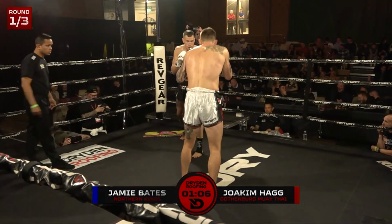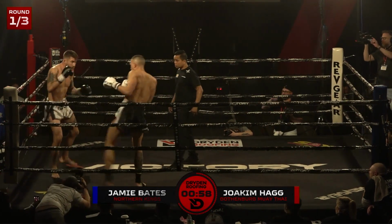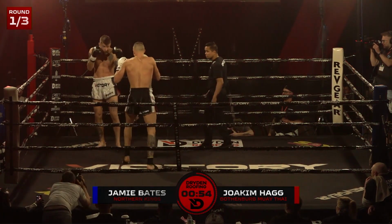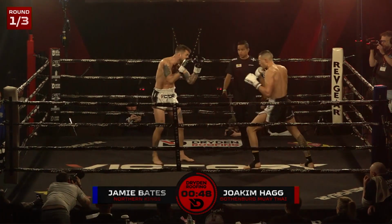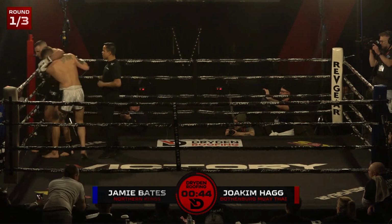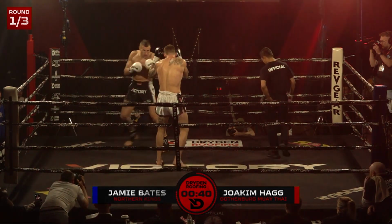Both guys tentative there. Teep straight through the centre from Bates. There's a lot of respect here being shown, and a lot of respect from both guys beforehand. Both guys understand one another are dangerous opponents. They respect one another's power. Yeah, definitely. Them teeps from Jamie Bates down the centre as well. I've sparred with Jamie, and they're horrible, stabbing, piercing front kick straight through the centre. They are horrible, so that will be taking the wind out of his sails. He picks his legs up very, very well, Jamie, as well.